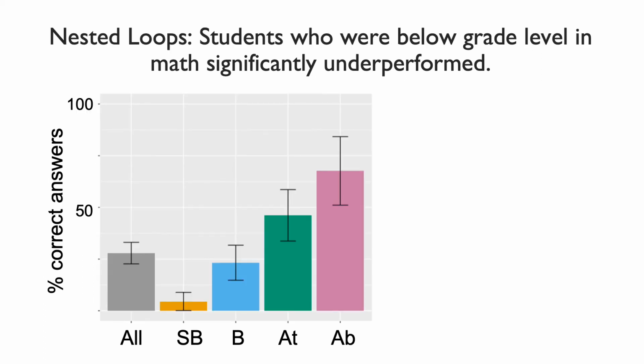Now for nested loops, we also see that students really struggled, likely because it was not explicitly covered in the curriculum. So in this graph, we're back to a bar graph of the percentage of students who answered the question correctly, and the error bars along the top indicate the variance. So we do see that students who are at or above grade level in math significantly outperform students who are below grade level to any extent.